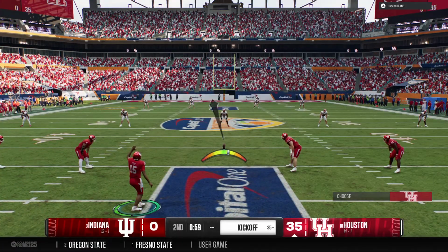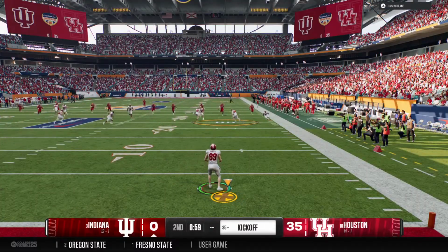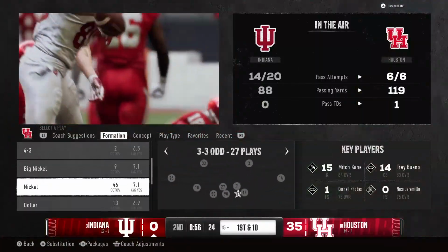The offense gets momentum scoring before halftime. Now the kickoff. We'll see if the defense can get a stop and preserve that momentum. Return starts from inside the 5. The returner is brought down. Gets a starter in the next drive.